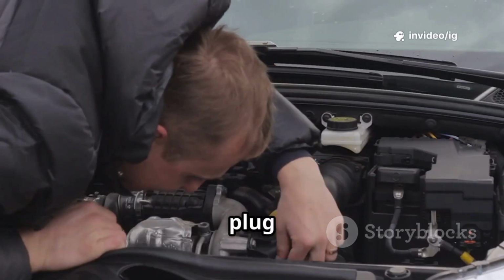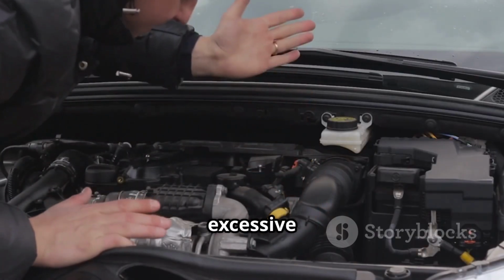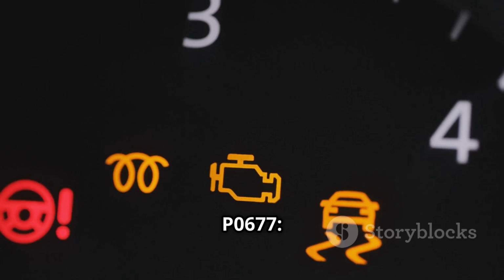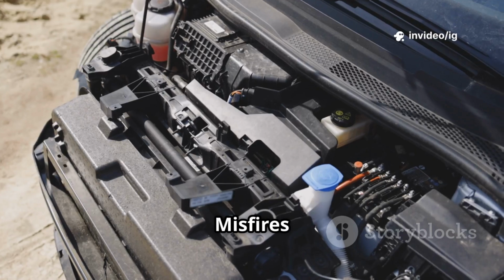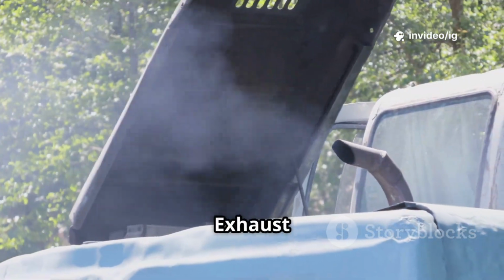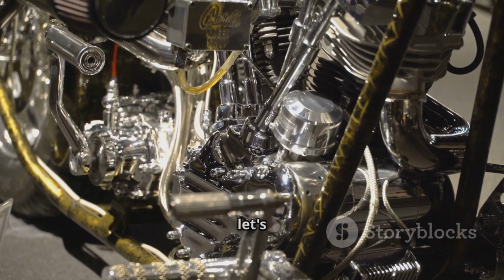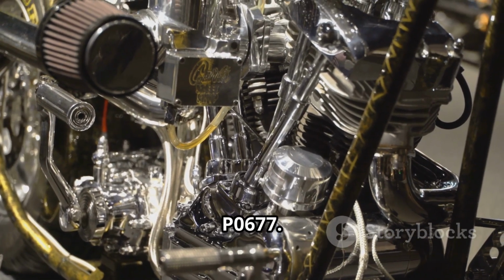A failing glow plug can cause hard starts, misfires, rough idling, and excessive white smoke from the exhaust. Common symptoms of P0677: check engine light on, difficult starting in cold weather, misfires or rough idling, white smoke from exhaust, reduced fuel efficiency. If you're experiencing these issues, let's locate the key sensors and components responsible for P0677.